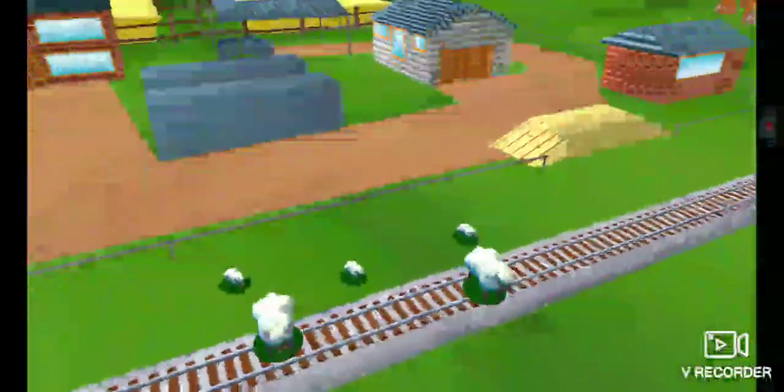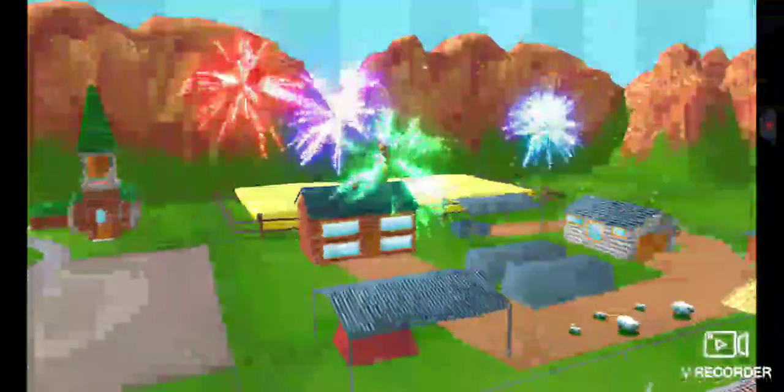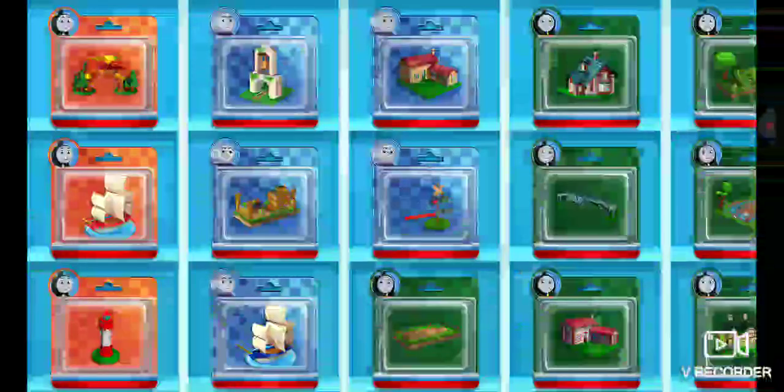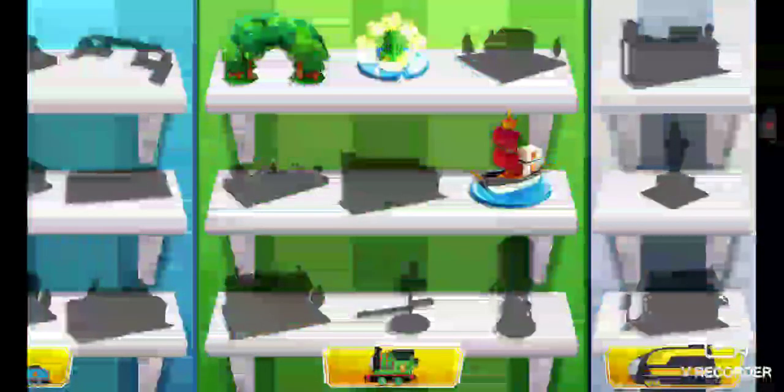Oh no! Sheep have wandered onto the tracks! You can help out by dragging them back. That's the way! Thanks for helping out! Pick any toy you'd like. What the?